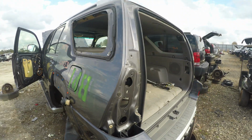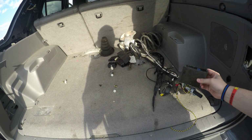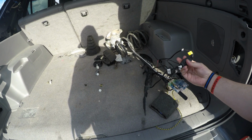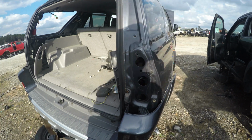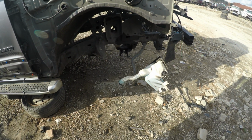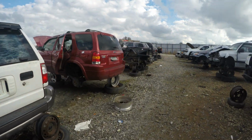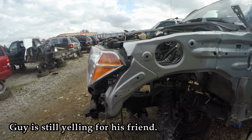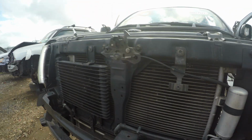Got that rear window and the whole hatch. Hey, what was this? It's like they had an aftermarket radio. All that washer fluid's still in there. A little windy right now, so that'd be a good microphone test. That's a good headlight. Maybe they just replaced the headlight.